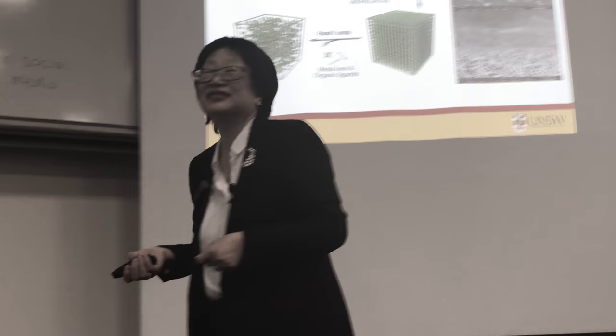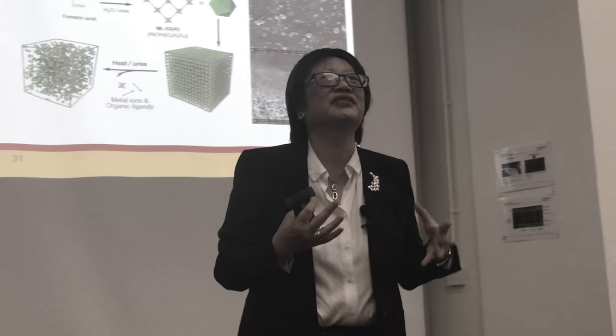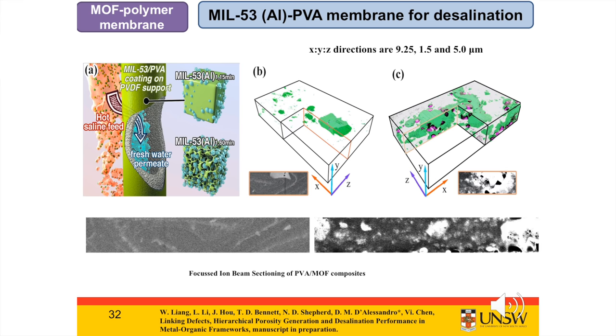So one of the things that we can do in the metal organic framework area is what they call defect engineering. We can etch out parts of that metal organic framework material so you can make these pores more accessible. Using urea heat in this case, we found you can actually treat the material. We find that we have, in fact, quite dense patches of metal organic framework.